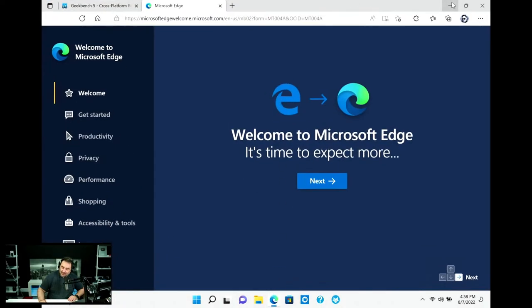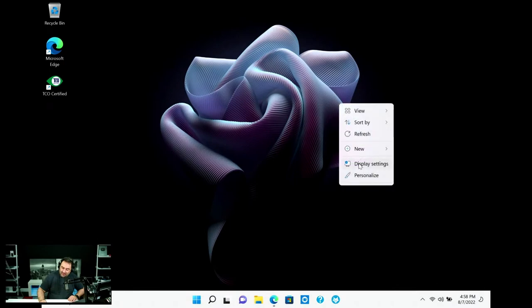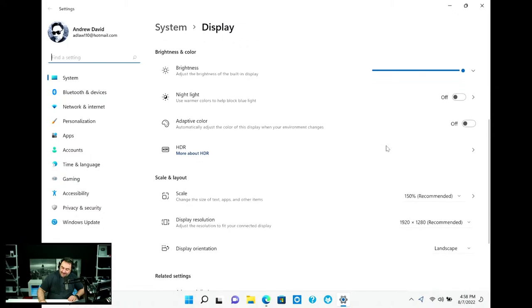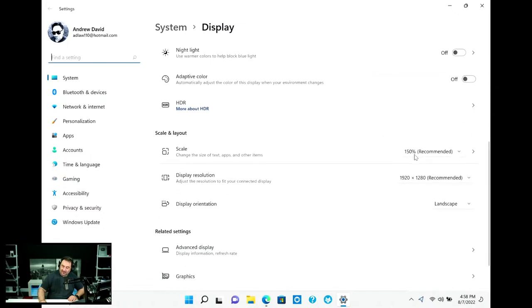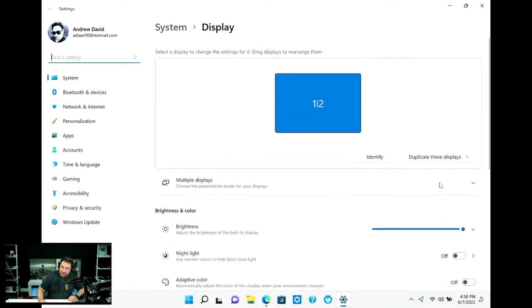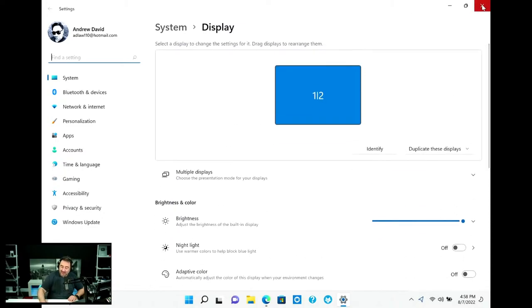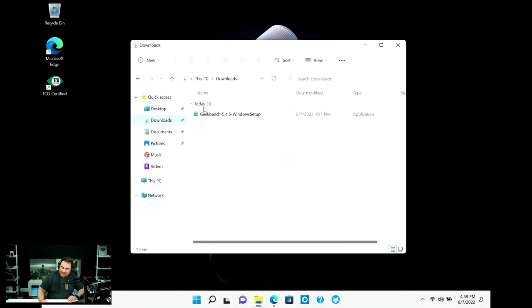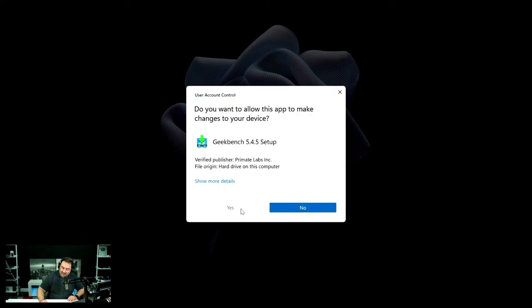And then I want to take a look real quick while we're here. Let's go to display settings. And this is 150 scaled. There's some kind of bug here. 1920 by 1280 resolution. But it's very, very nice, actually. It's a nice display. It's a bright display. They're saying 400 nits. I think it looks to me a little above that, but again, I'll check all the specs on that. So let me go to the downloads and let me install this Geekbench test.